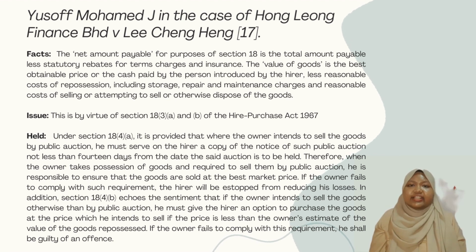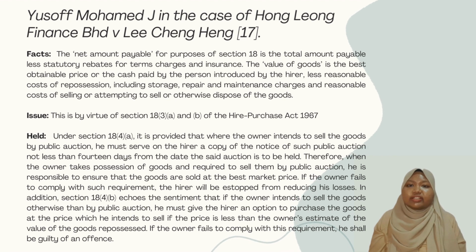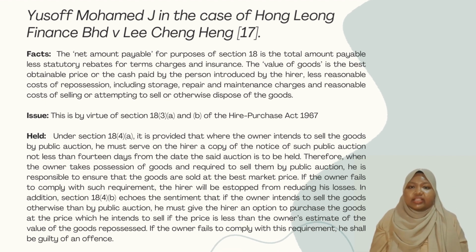Under Section 18 4A, it is provided that where the owner intends to sell the goods by public auction, he must serve on the hirer a copy of the notice of such public auction not less than 14 days before the date the said auction is to be held. Therefore, when the owner takes possession of goods and is required to sell them by public auction, he is responsible to ensure that the goods are sold at the best market price. If the owner fails to comply with such requirement, the hirer will be stopped from reducing his losses.